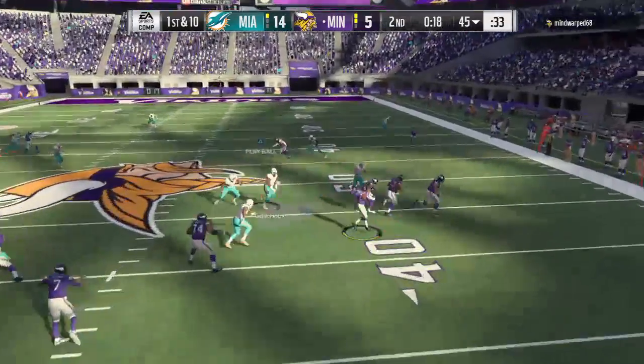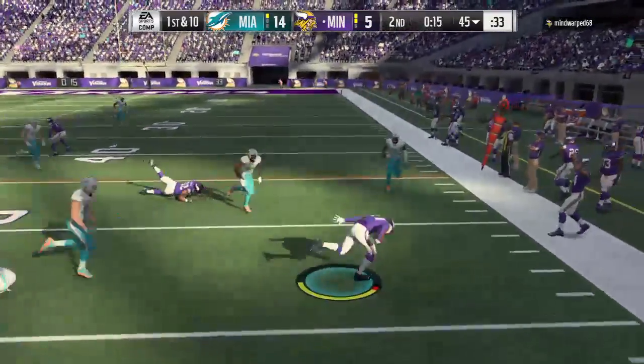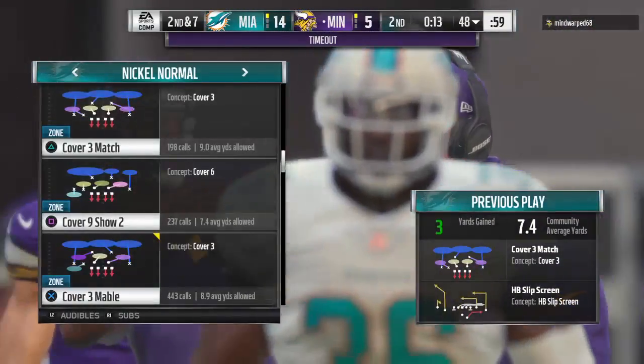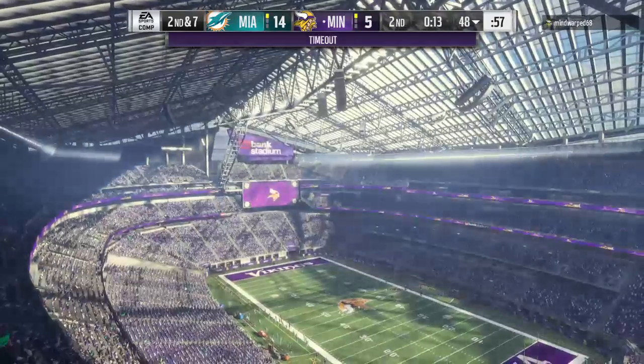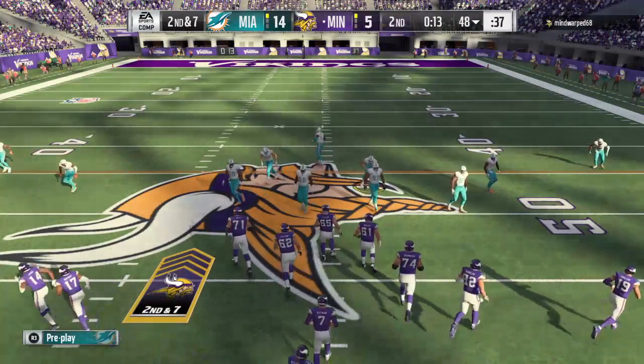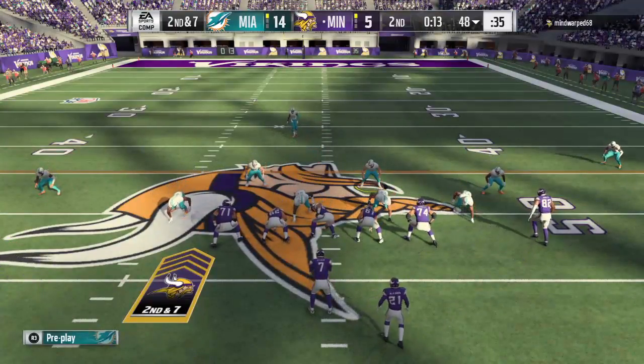Keenum on first down. Now they go screen. It's complete. Only 3 there on the screen. It's second down. Now hold everything here. We're going to get a timeout by the offense, as they'll stop it with 13 seconds to play in the half.